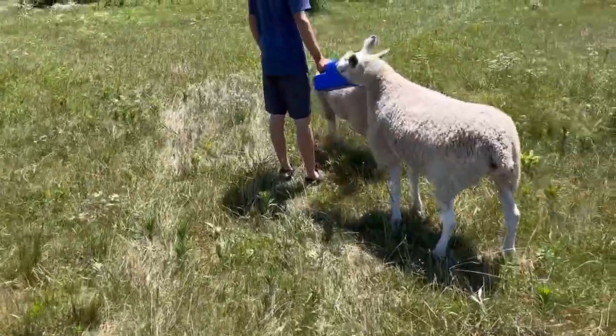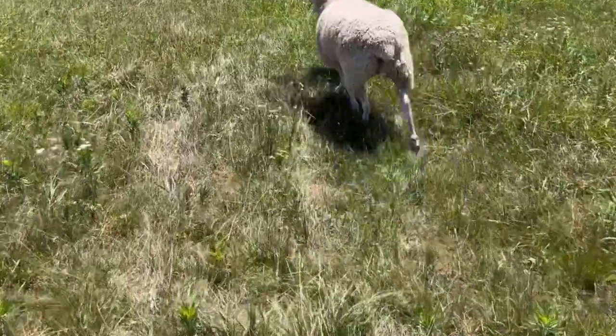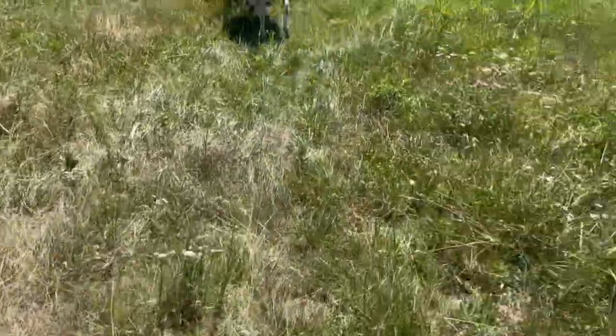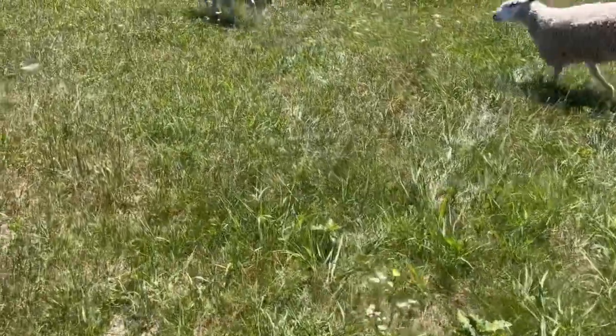Pretty daisies. Stop for a break. You can hear the grass crunching underneath our feet because it's so dry.